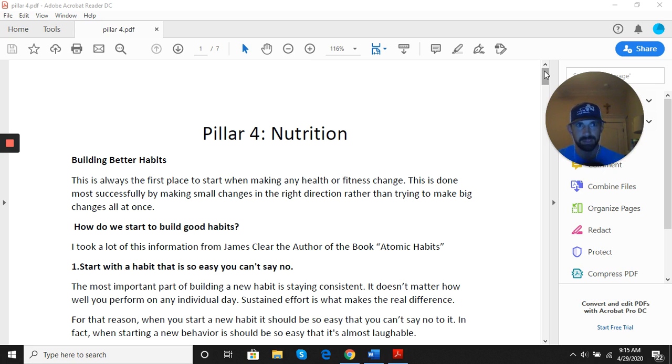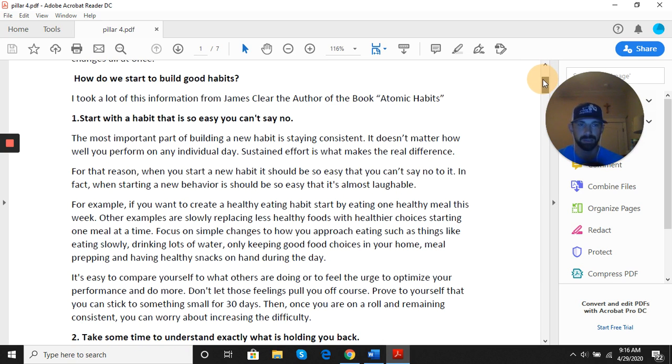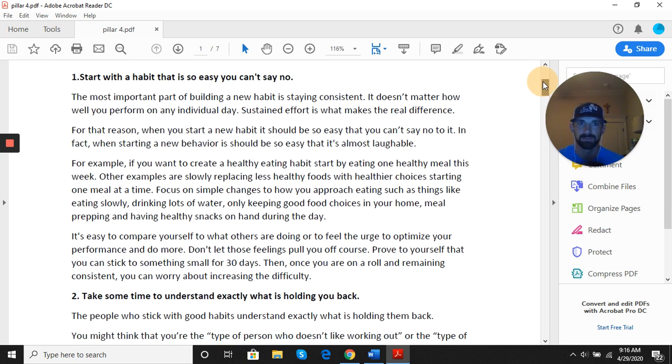Most of this information is derived from the book Atomic Habits by James Clear. I highly recommend reading this book if you want to make any type of changes in your life, health, fitness related, or otherwise. Something I read and reread once a year because it's full of a lot of useful information that you can put into practice in your life, regardless of what habits you're trying to change.